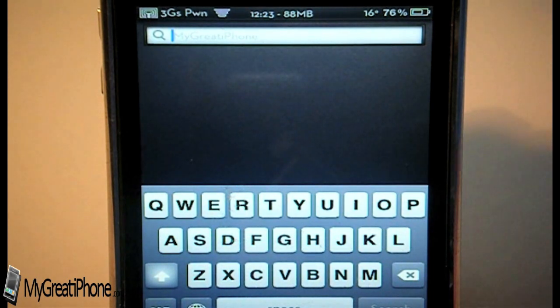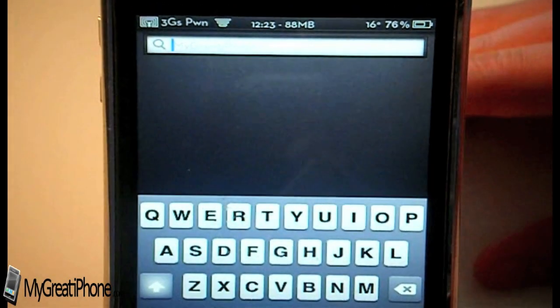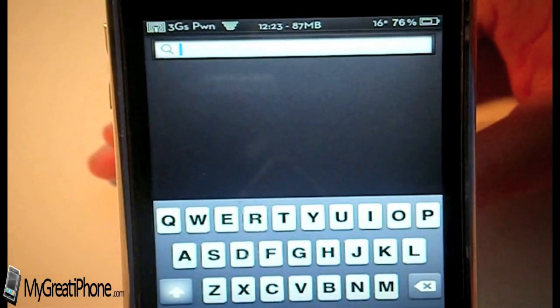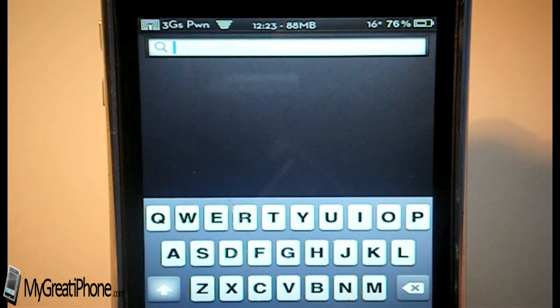So that you can see up here in the status bar also, he has changed the icons up here, so you can see the signal and the Wi-Fi and the battery, that's all changed. I didn't personally like that much, but just again, attention to detail, really good to see.